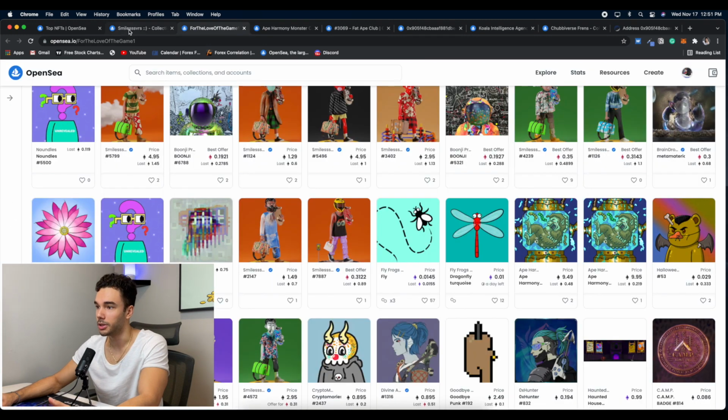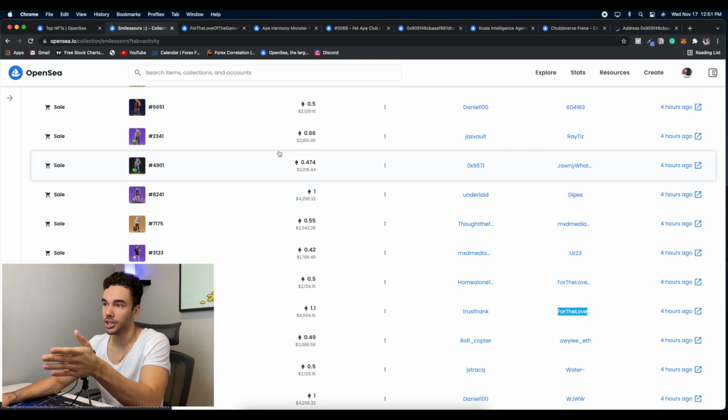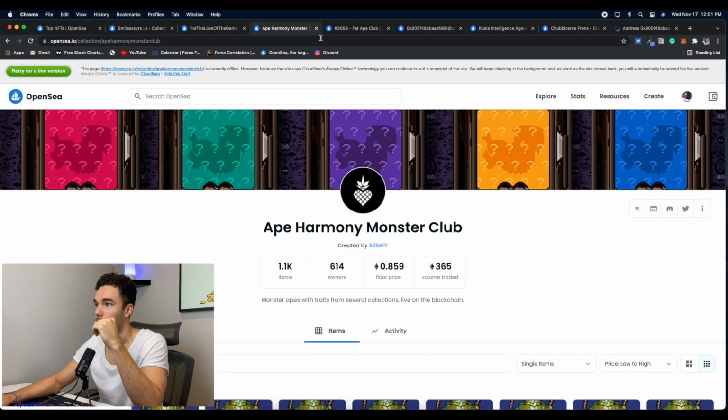I'll go through and look for some of these wallets, and wallets that I like, I'll save them in my Notion documents and I'll check on them and see what they're minting or what they're buying and things like that. But that's pretty much it for OpenSea.